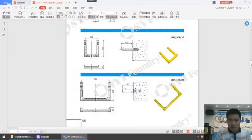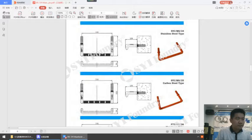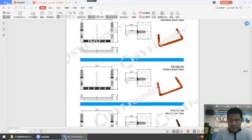The following is MS23. It's a little bit different, but in the same material and the same type. The following MS24 looks the same as MS21, 22, 23 because the outer is PP, polypropylene, but the core is made of stainless steel 304. MS25 also has the same outer PP, but the core is made of carbon steel.